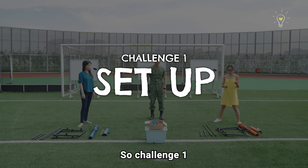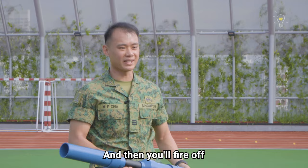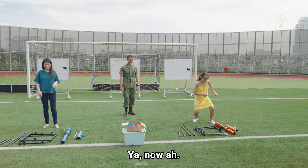So, challenge one. Okay, you'll be set up. You have two tennis ball launchers in front of you, and your task is to set it up in the shortest time possible. And then you'll fire off the tennis ball from here. Let's go! Now? Yeah, now. Go.